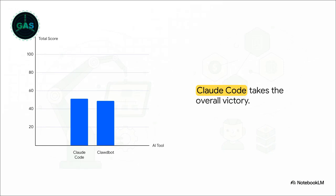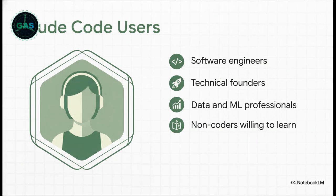After 100 hours of pretty grueling testing, looking at the final tally, Claude Code secures the overall victory with 51.5 points. It really pulled ahead thanks to its proven security, its cost efficiency, and highly documented ROI. Claudebot trails closely behind at 49 points, largely carried by its unmatched accessibility, proactive nature, and undeniably futuristic feel. So what's your ideal match?